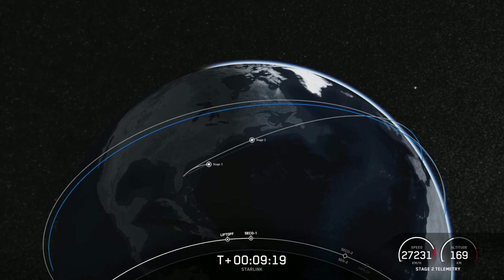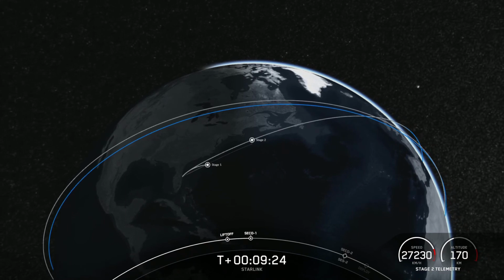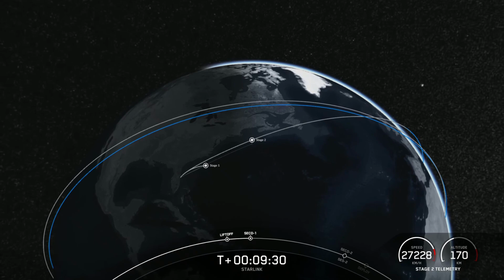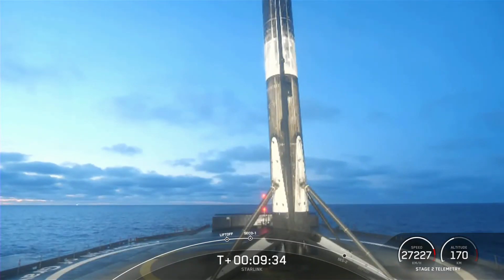With confirmation of a successful second engine cutoff and good orbit, we'll be ending our webcast for today's launch. For those of you who want to keep following this mission, we will be confirming payload deploy via our social channels. Thank you to the Federal Aviation Administration for supporting today's mission.